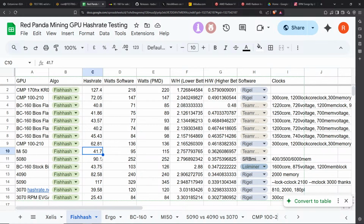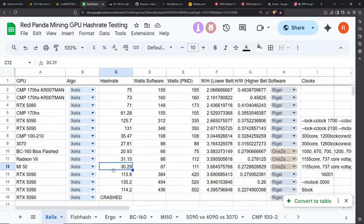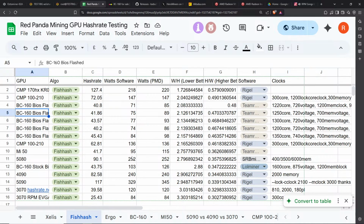That's pretty good. So this MI50 is getting the same hash rate as a BC160. But the BC160 is actually doing a lot better efficiency. So would you rather buy the $90 BC160 or the $100 MI50? Probably the BC160, but on Zealous, the BC160 is marginally better, but you're getting 10 more kilohash on the MI50. And then on Ergo, I don't think we tested Ergo yet. We gotta try Ergo.